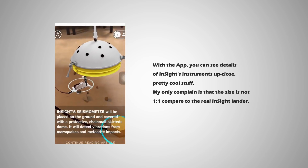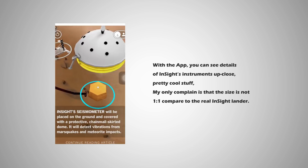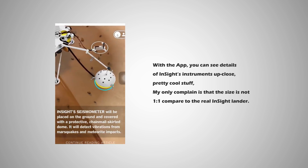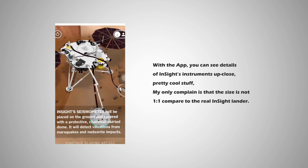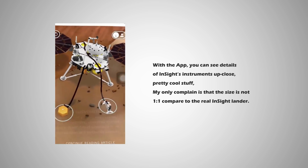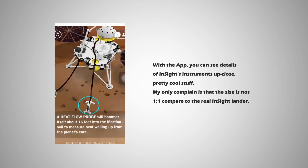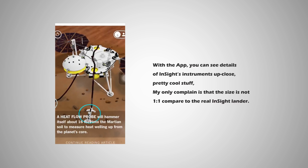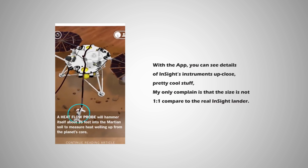I shot this experience in my office with my phone, so apologies for the shaky camera, but it's truly amazing what AR can do in the field of education. Anyways, once InSight lands on Mars, it'll start deploying a seismometer and a heat probe. The whole process will take around 2 months to complete, unlike what's shown on the screen, which takes only seconds.